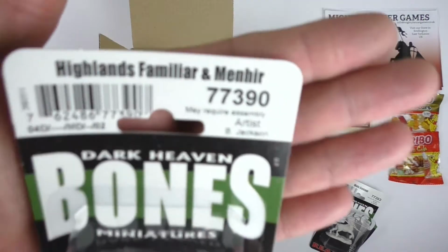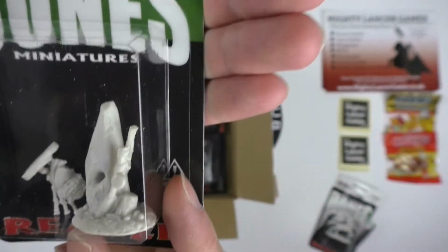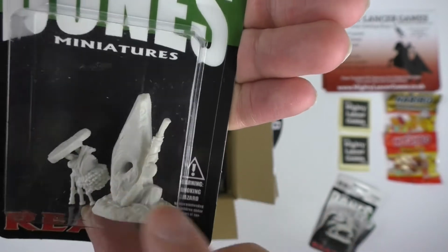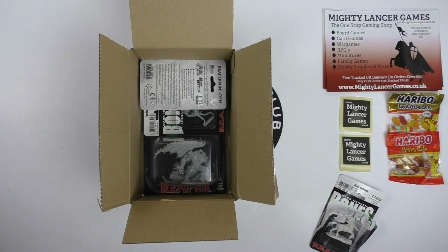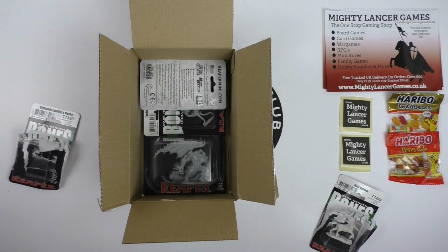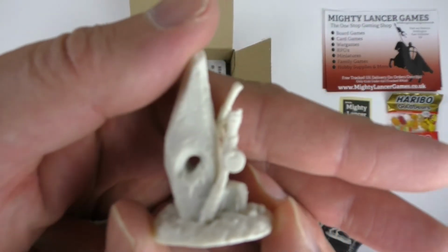So what do we got? Highlands Familiar and Menhir. Menhir's a big stone, yeah? Oh yeah, cool. What's it there? Well, this looks interesting. Highlands Familiar. Don't think I've ever had a Scottish themed mini before. Okay, so here's the Menhir.